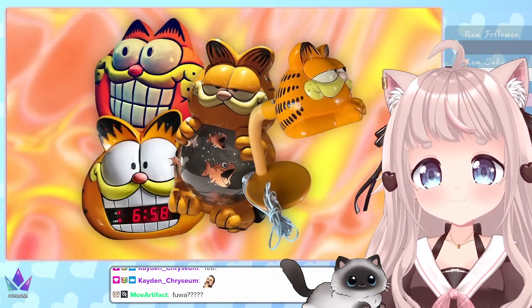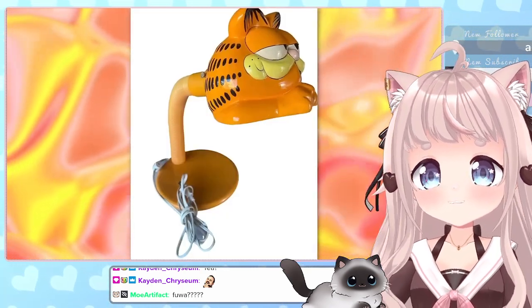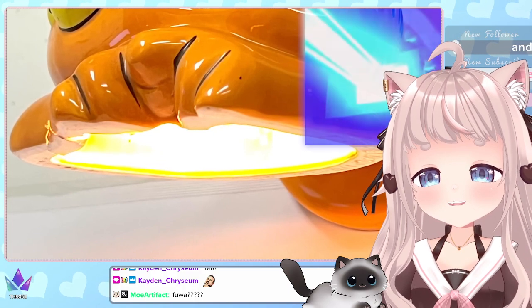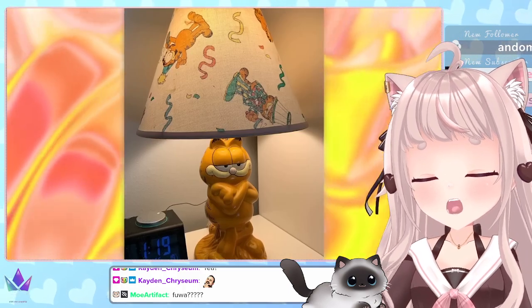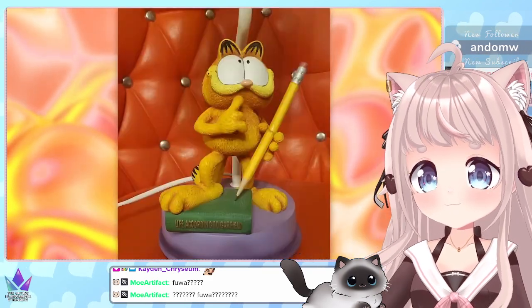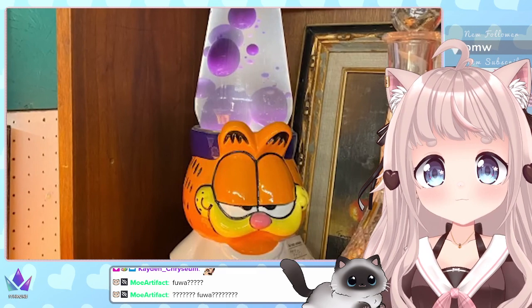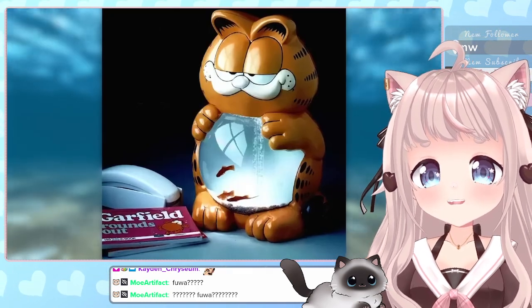Starting out with some normal household items, let's take a look at the Garfield lamps. This one is so weird looking. Oh, I love how the light just beams down from below his body. This one is much less cursed. It's just a good looking Garfield model with a lampshade on top. And this one is an even better version of the same thing. There's also a Garfield lava lamp where the lamp juts out of his skull.